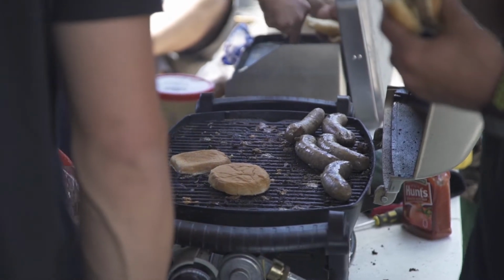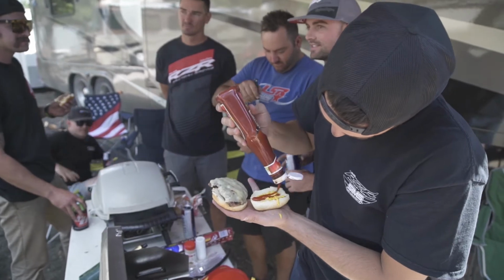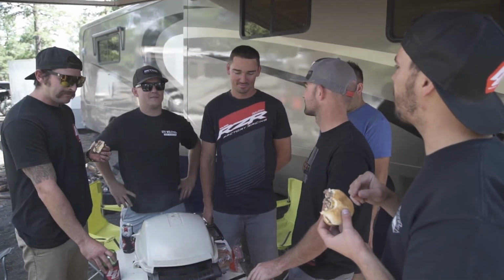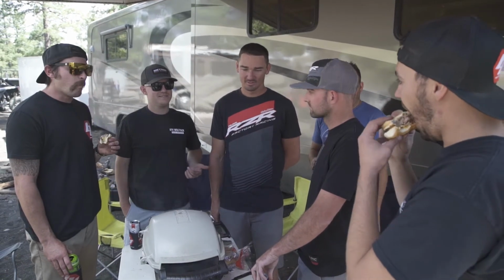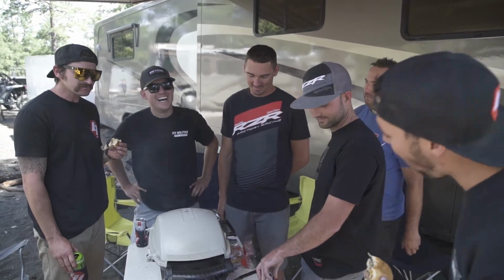So we jumped into making lunch and then went and hung out with those guys. They were barbecuing away. It's a super tight group of friends, and it's really neat to see. They all work really well together. They all trash talk together. Nobody gets butt hurt. Everybody has fun, and it was a really neat group to be a part of and kind of watch from the outside.